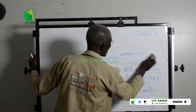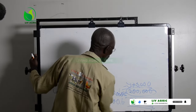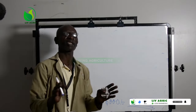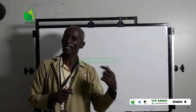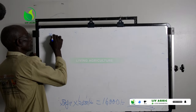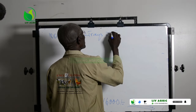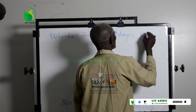Assuming we have the cocks, or we take these locals to be our parent stock. What do we mean by parent stock? Parent stock, these are the chicken we breed for hatching 1 day old chicks. They lay the eggs, we hatch them. Now, we said it before, 100 chicks, each day we get 2 trays. Slowly by slowly. Meaning, for 7 days, we get 14 trays.